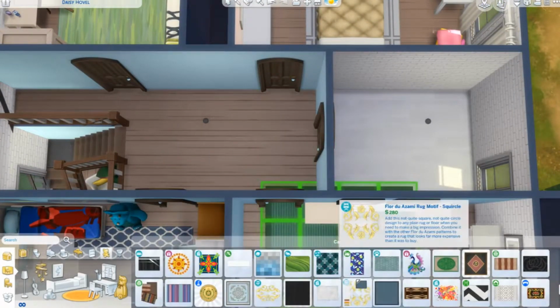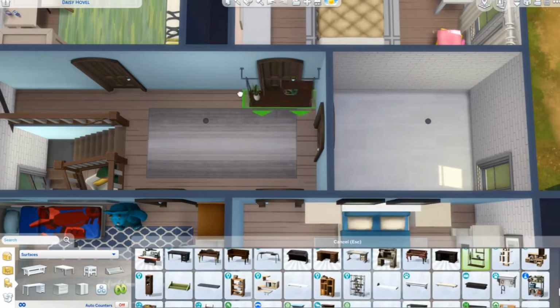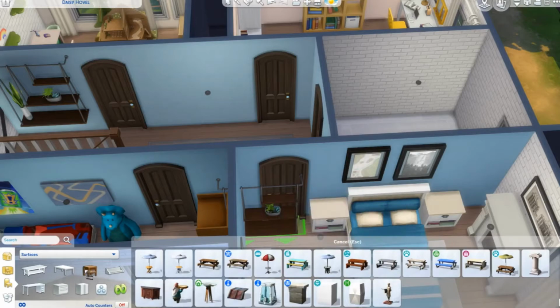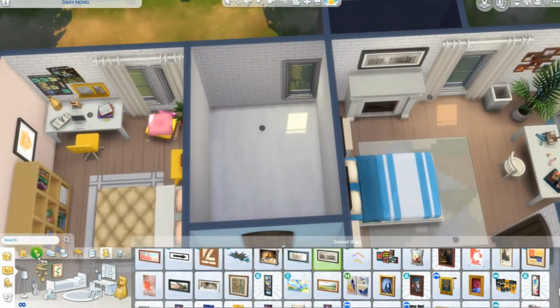And then just popping a few things in the hallway, but there's quite a lot of doors, so there's not too much space to actually put some decoration up in here. So just a few bits and pieces to make it look as though there was some effort put into it.